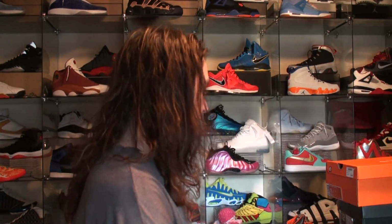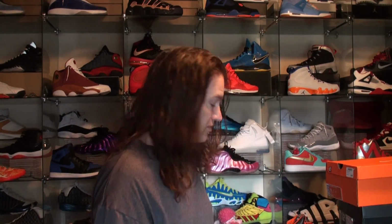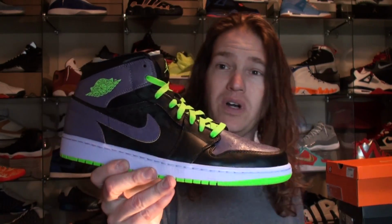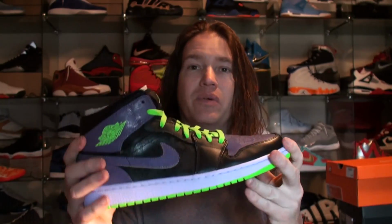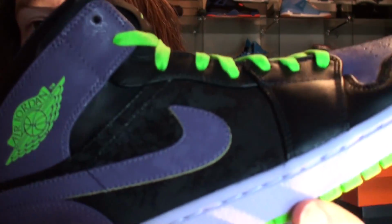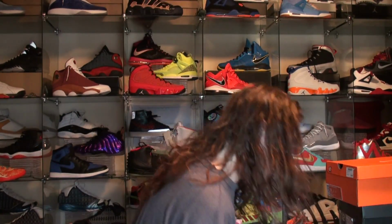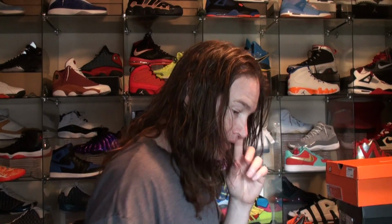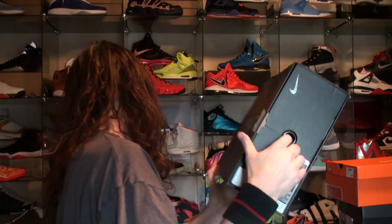But what do we got here? Oh yeah, got these when I got the Joker 3s. Joker 1s. Green just kicking off there. I already went through why I love this colorway on the 3s, so we won't get into that again. These, I believe, are still sitting out there, and then you have that nice little design in there. Awesome right there. What do we got here? That's a box, probably for my Volts. Yep.